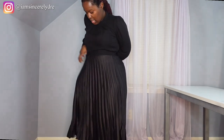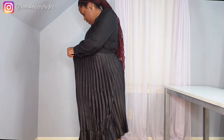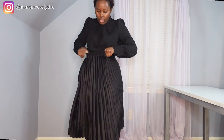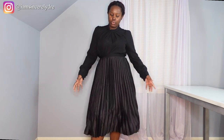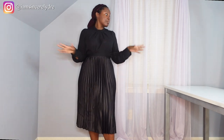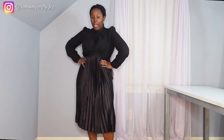I believe this is a large. Let's see. No, this is actually a medium. So I guess I got it in a medium because it's flowy and I already knew it would fit the thighs and legs and all of that, but it needs to fit the waist. But even with it being a medium, there's all this space in it. So I would personally say size down, but it depends on how you like your stuff to fit. I like my things to fit form fitting. So a medium works fine.